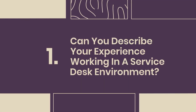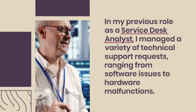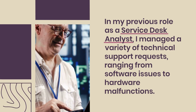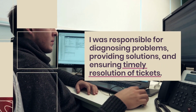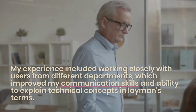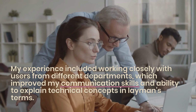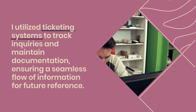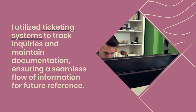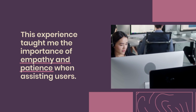1. Can you describe your experience working in a service desk environment? In my previous role as a service desk analyst, I managed a variety of technical support requests, ranging from software issues to hardware malfunctions. I was responsible for diagnosing problems, providing solutions, and ensuring timely resolution of tickets. My experience included working closely with users from different departments, which improved my communication skills and ability to explain technical concepts in layman's terms. I utilized ticketing systems to track inquiries and maintain documentation, ensuring a seamless flow of information for future reference. This experience taught me the importance of empathy and patience when assisting users.